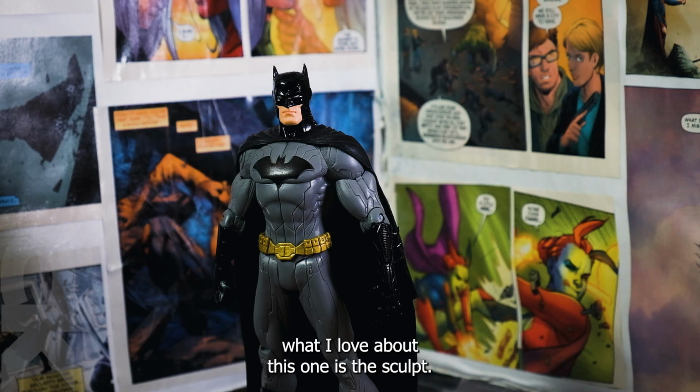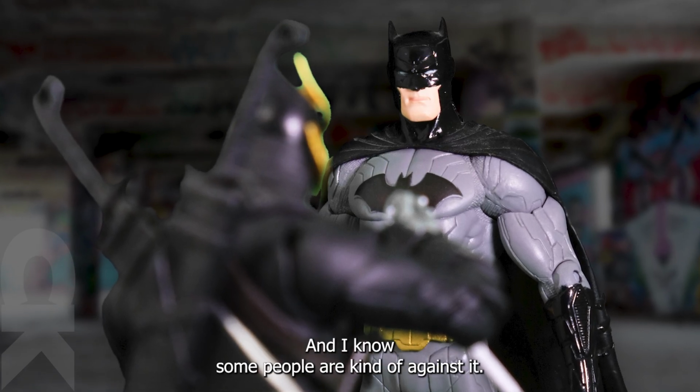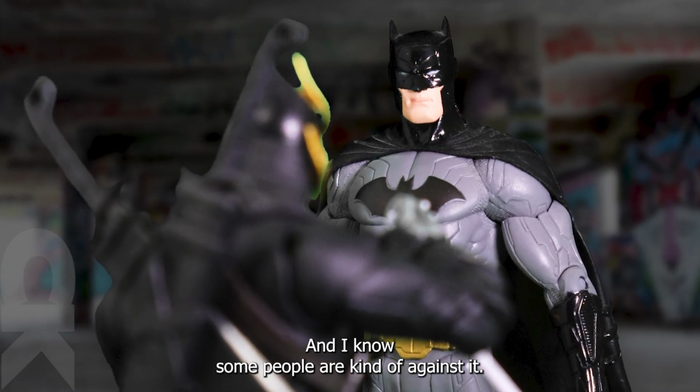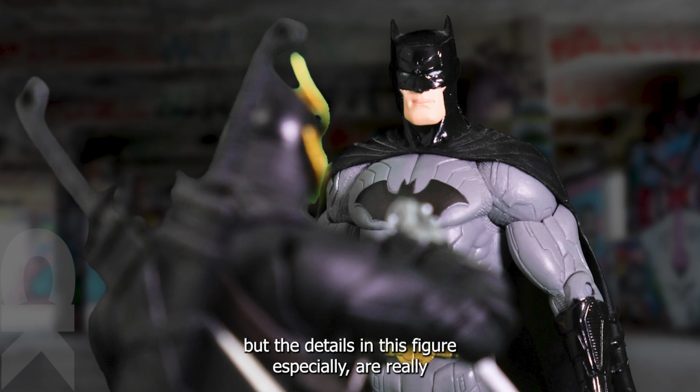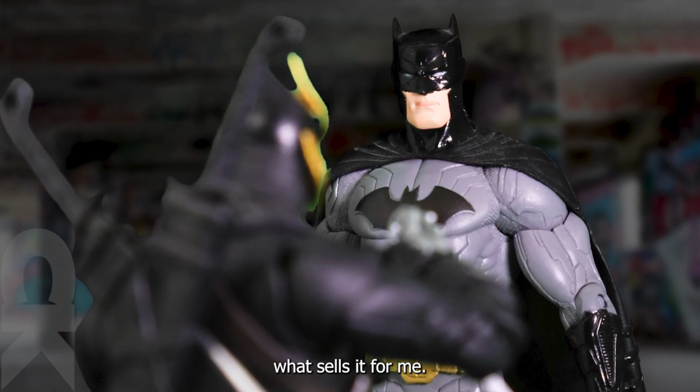What I love about this one is the sculpt. Again, it is not superposable, it only has 9 points of articulation, but I love the design of the New 52 Batman. I know some people are kind of against it, but the details in this figure especially are really what sells it for me.